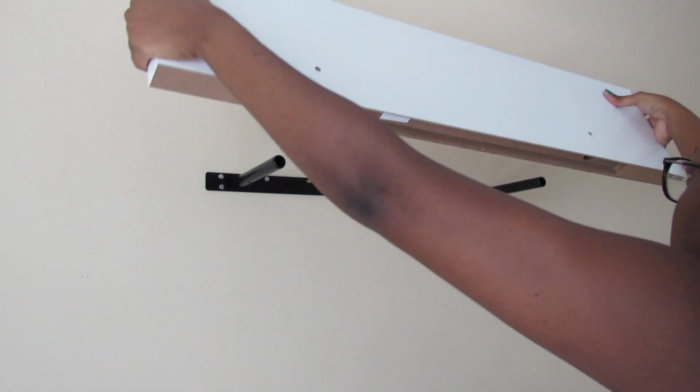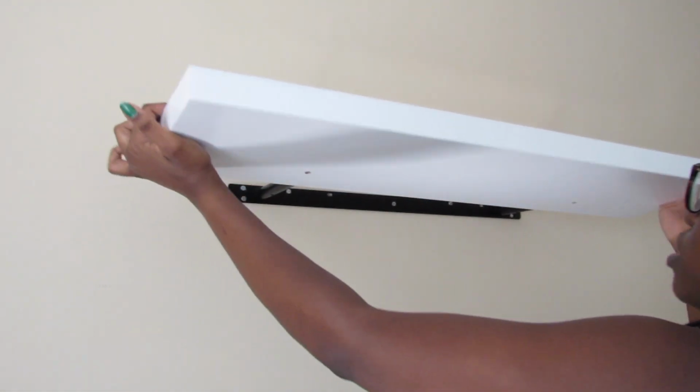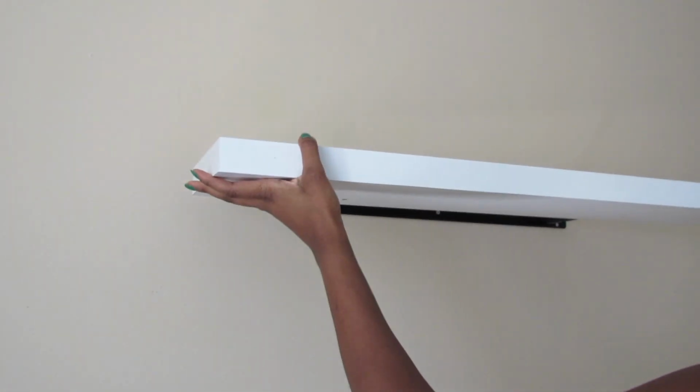We mounted the bracket and had some issues sliding the shelf in. I had her cut the cameras for a second, but it ended up working just fine.